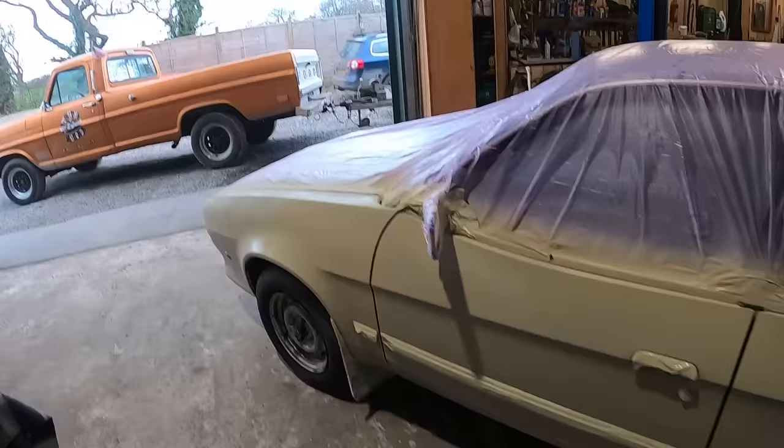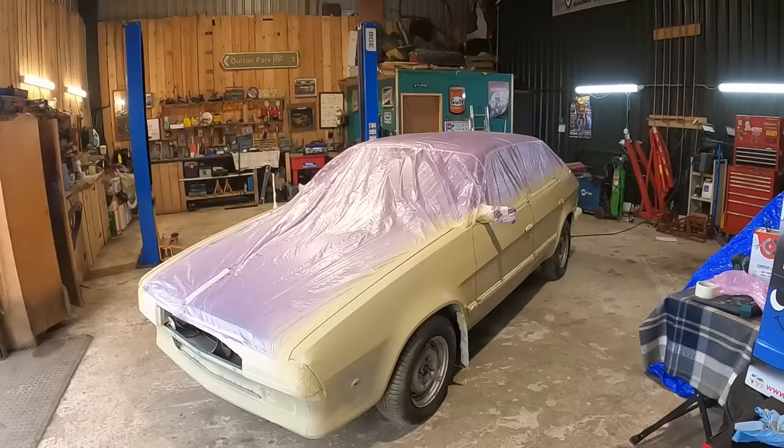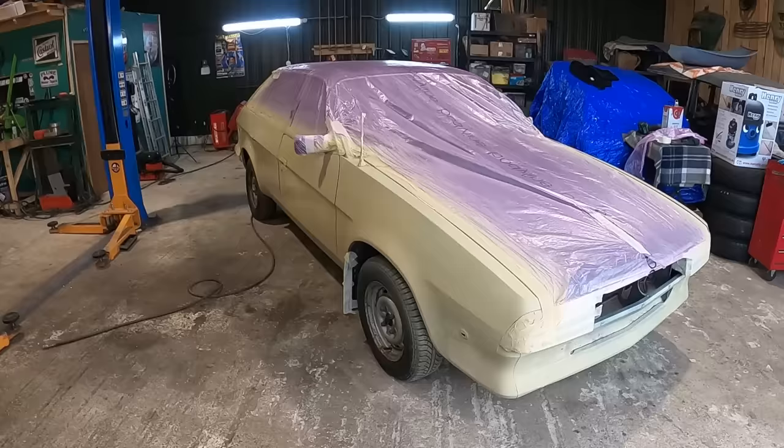But yeah, looking smart. I'm gonna clean my gun and all that stuff over there, give it, I don't know, 20 minutes, half an hour, see if it's dry, and then I might attack it with a little bit of 600 in some places just to flatten it down if it needs it, and then we'll hopefully have received the paint by then as well, because it's on its way, allegedly.